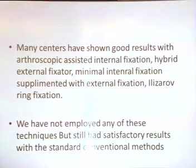Many centers have shown good results with arthroscopic assisted internal fixation, hybrid external fixator, minimal internal fixation supplemented with external fixation, or Ilizarov ring fixation. We have not employed any of these techniques, but still we got satisfactory results with the standard conventional methods.